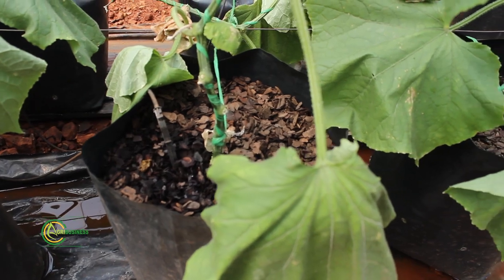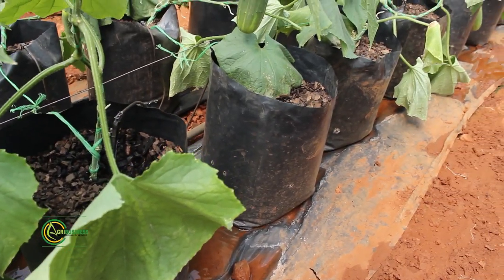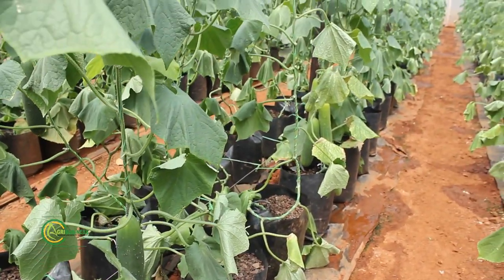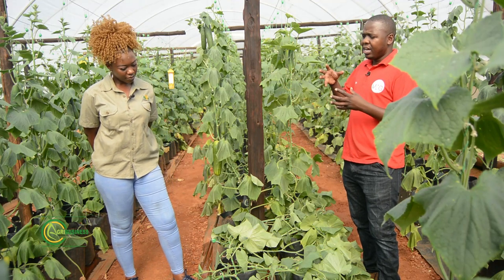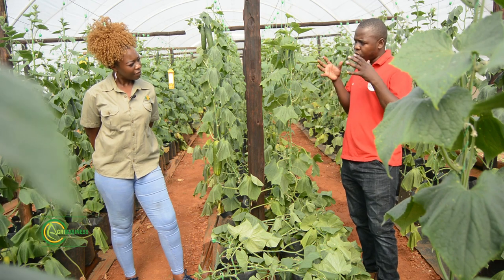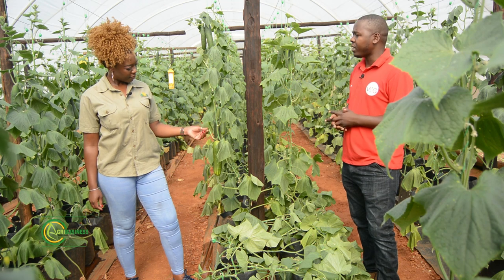But if you go inside a tunnel, some use shade net, some use plastic greenhouses, which we term a controlled environment. What that implies is that in winter, when our temperatures are going to drop, here it's a bit warmer, which actually allows this plant to grow.